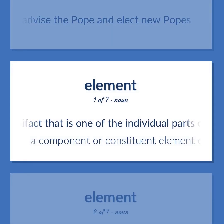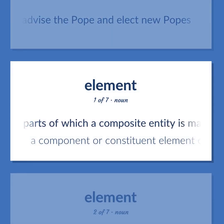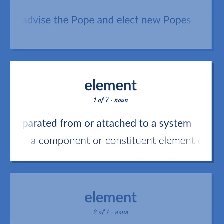An artifact that is one of the individual parts of which a composite entity is made up, especially a part that can be separated from or attached to a system. A component or constituent element of a system.